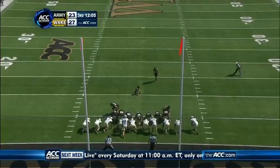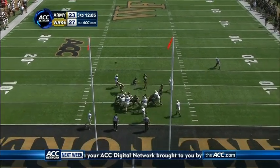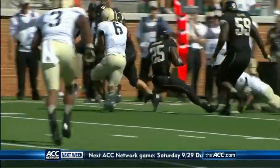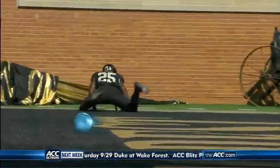Right straight through the uprights. And Wake Forest now takes a 28-23 lead. 7th lead change of the afternoon. I got a feeling more are coming. We've got a timeout.